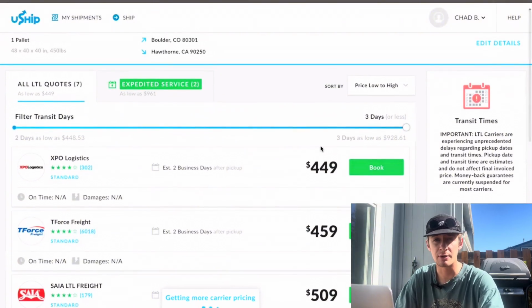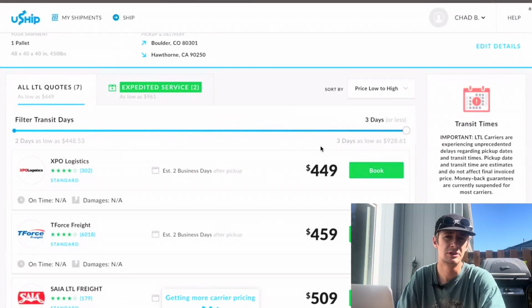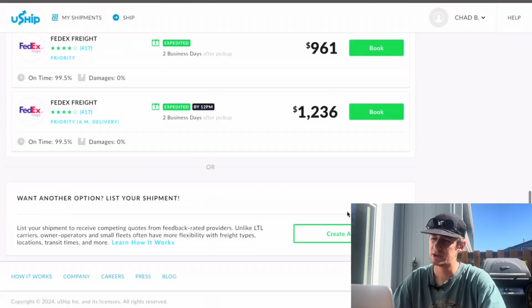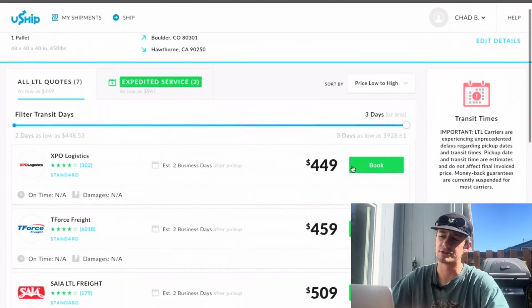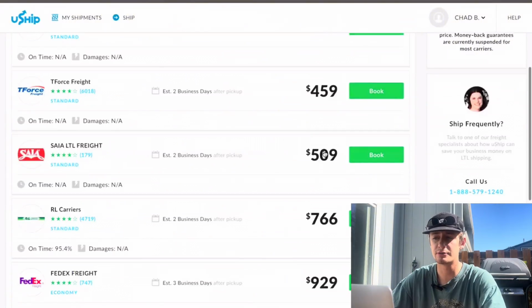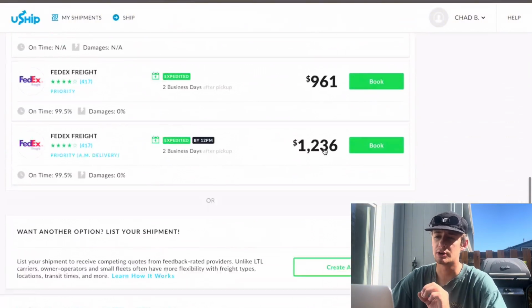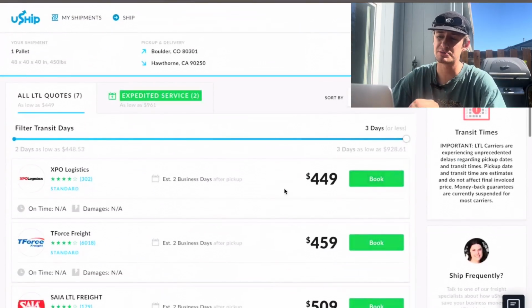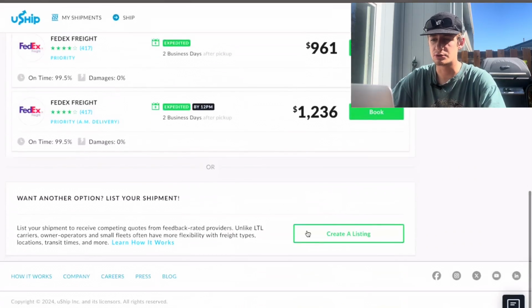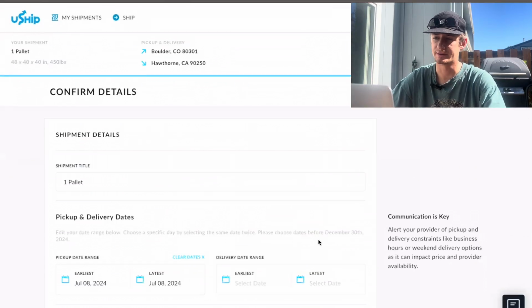From Denver, Colorado to California for $449, that is a great price. Now, if you don't like any of these offers, say they all come in way too high, let's say this is $1,000, $1,200, $1,500, what we're going to do here, and say you have something smaller, this might be the lowest price you ever see. Say you're shipping a cooktop. What you want to do is go to create a listing.